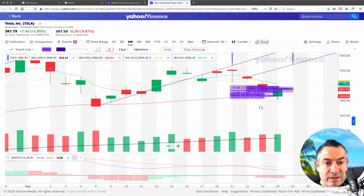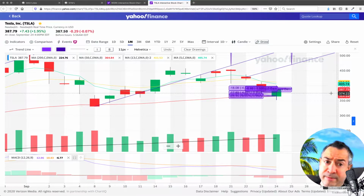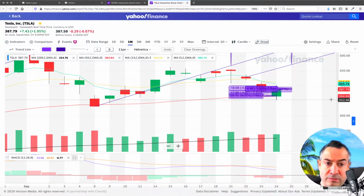So it retested the 350, I think it was. It retested there and it bounced back. So could that be the very best bottom? Could it be? It could. In my opinion, it might be. I don't think it's going to go below that, at least not below the 350.